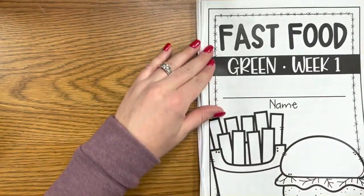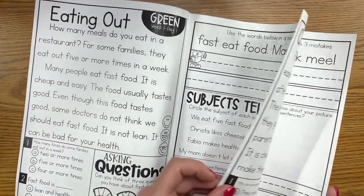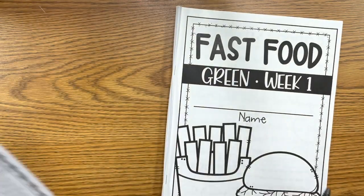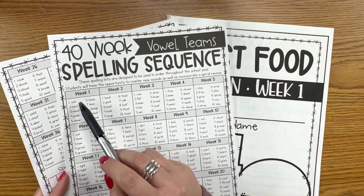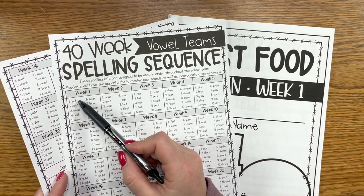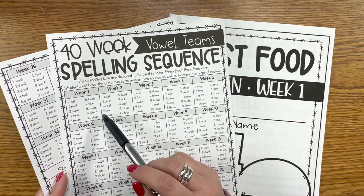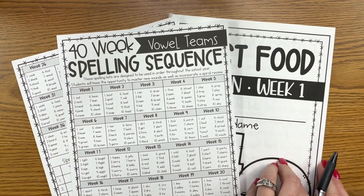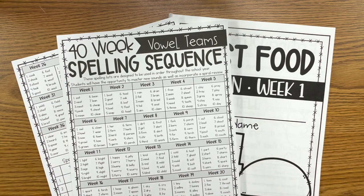Now, maybe you're wondering, why fast food? Why is this called eating out, or cheap and easy, or clean eating? Well, those words came from the vowel team spelling list that's located also in my TPT store. And so for week 1, which this is also week 1, you'll notice that we have the words eat, meat, which is used in there several times, cheap, cheat, clean, clean eating, lean food. So those words lend themselves very well to be used in a passage about food. And that's exactly what we do to help tie that all together.